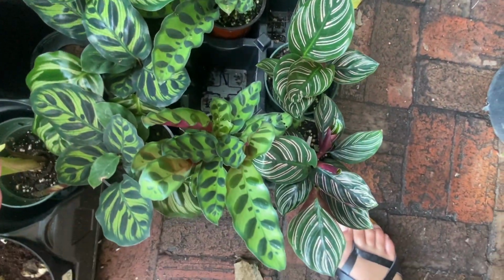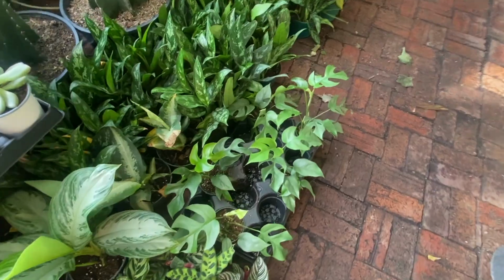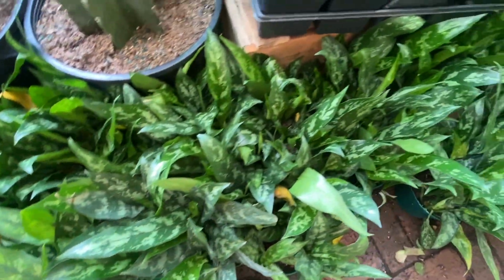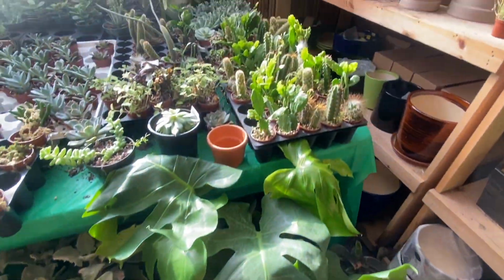There was an Aglaonema Silver Bay. I have one and I absolutely love it. There was some other Aglaonema there, and you saw a Calathea macleana. Here were some Rhaphidophora tetrasperma, some more Aglaonema. These were really beautiful, and some parlor palm there.